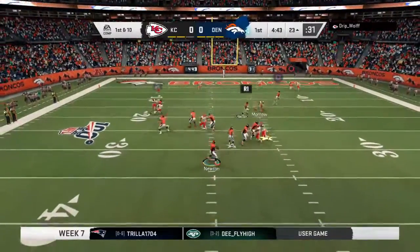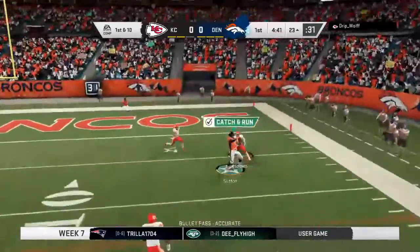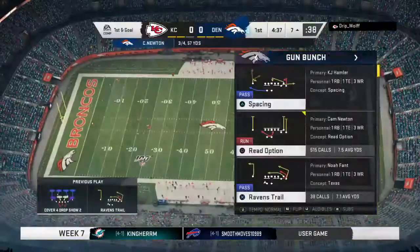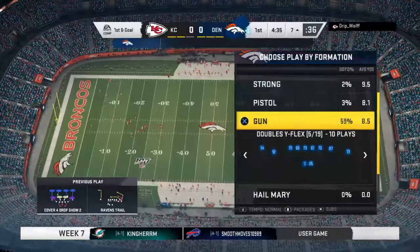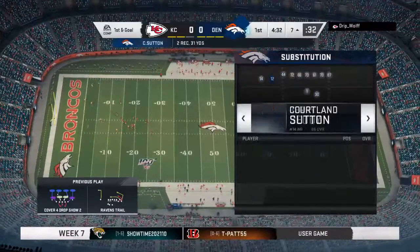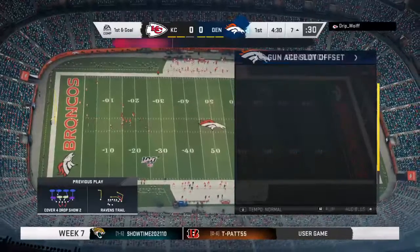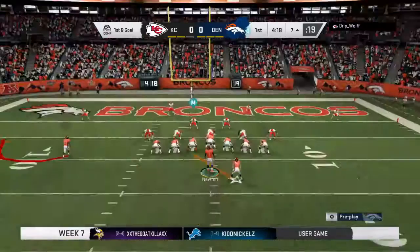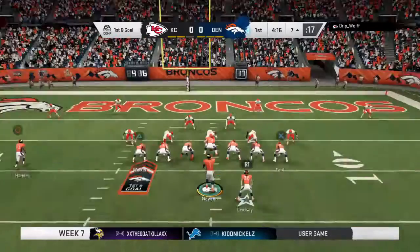On 1st and 10, Newton. He completes this to Sutton. And brought down, but not before they get it inside the 10 to the 7. This game not quite as good as the last, but still over 40 yards between the two. 2 big plays in succession. Not sure this D knows what hit him, but now they got to get ready.